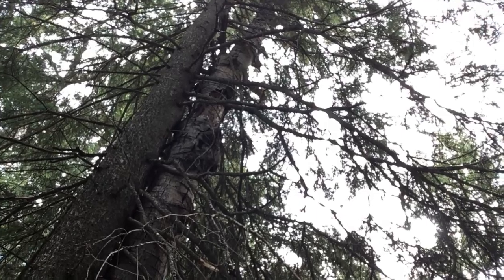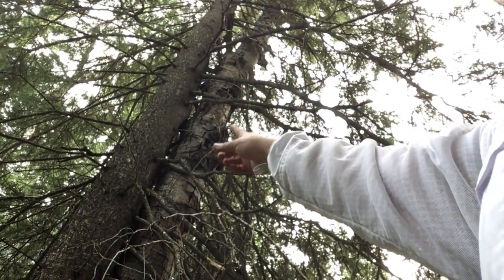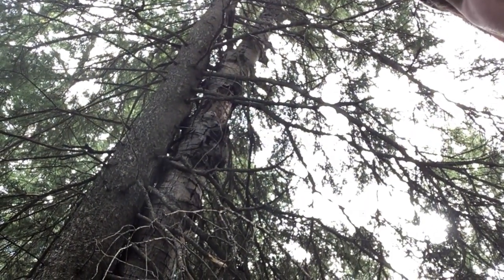Halfway up the tree, somewhere in this area, the honeybees have a couple holes that they're coming in and out of. We're gonna start the chainsaw and get going.